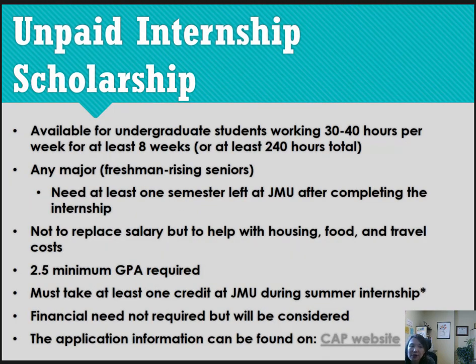Also, we have an unpaid internship scholarship, which is really a wonderful new initiative that CAP has started. We first created this scholarship in 2007, so we've been giving it away for 2 years now. It's a wonderful opportunity for students that are working in unpaid internships to obtain a scholarship to help them pay for housing or transportation or things like that. It's not supposed to take the place of a salary, unfortunately, but it's supposed to help students that have great internship opportunities, but they need help with housing or transportation costs or things like that, rent for an apartment maybe.